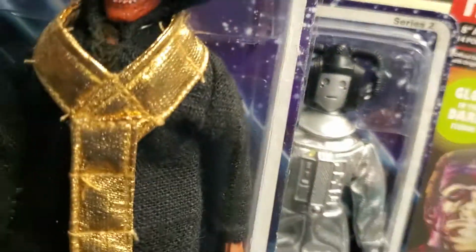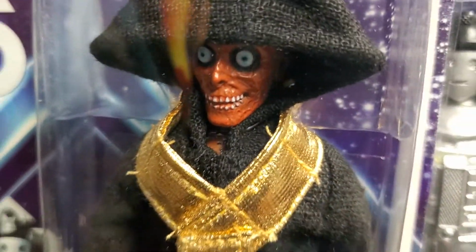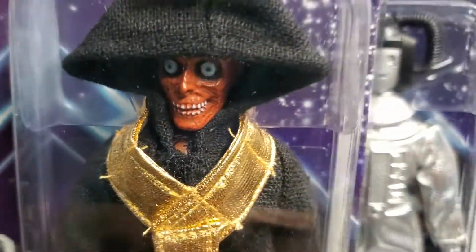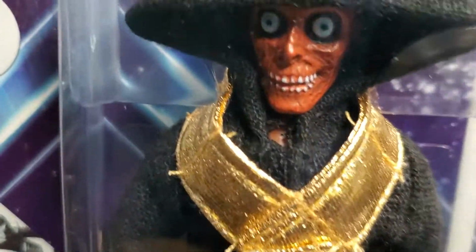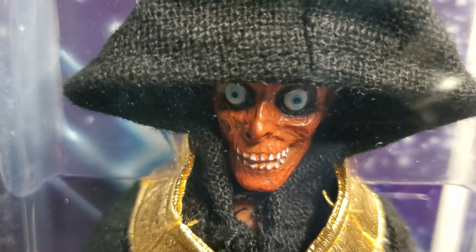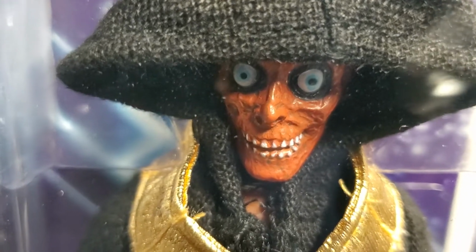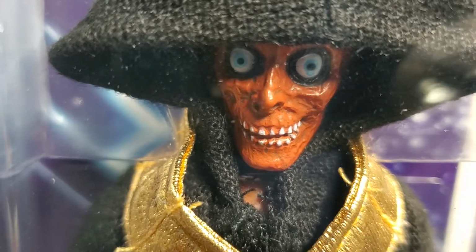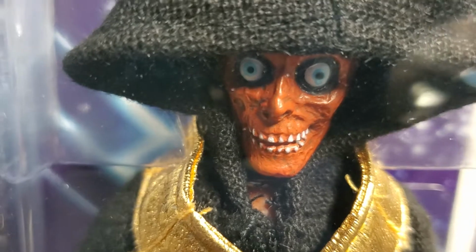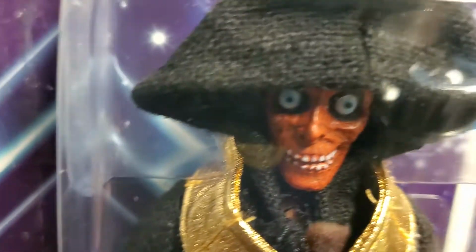Sticking on that same vein of aliens, this is the Master, actually a Time Lord from the Doctor Who series. Another one of my favorites. When I saw this guy, I absolutely had to have him. The head sculpt was the selling point of this 8-inch action figure. Is he a monster? He looks very monstrous. So I have to put him in the monster category. What do you guys think?